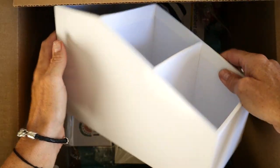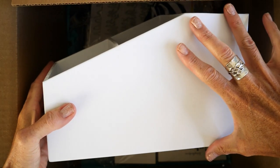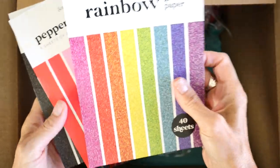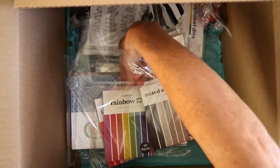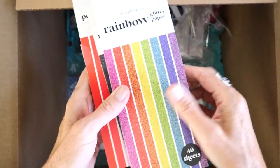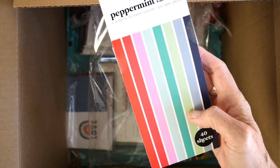Okay, here's another craft room solution. It is like the tall sticker storage, but it's not as tall. So maybe like medium height sticker storage. Oh, mother of all glitter paper. We have 6x8 glitter paper, mixed metals and rainbow, 6x8 peppermint. We have A2 rainbow glitter, A2 peppermint. We have slimline rainbow, mixed metal glitter and peppermint.